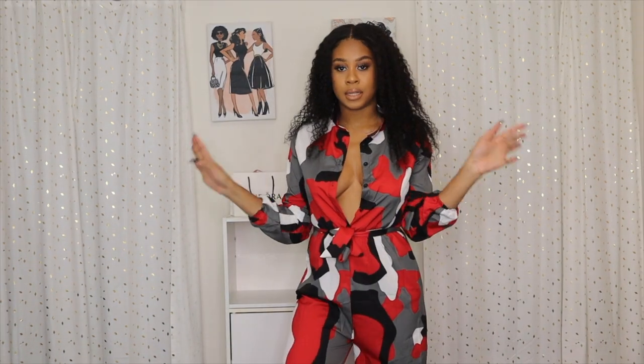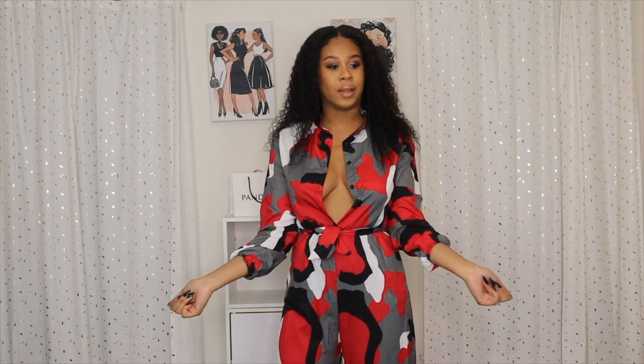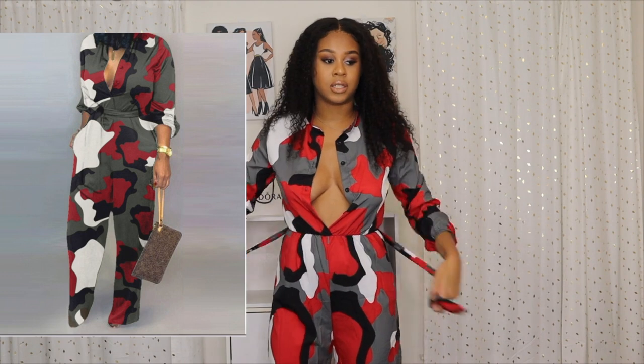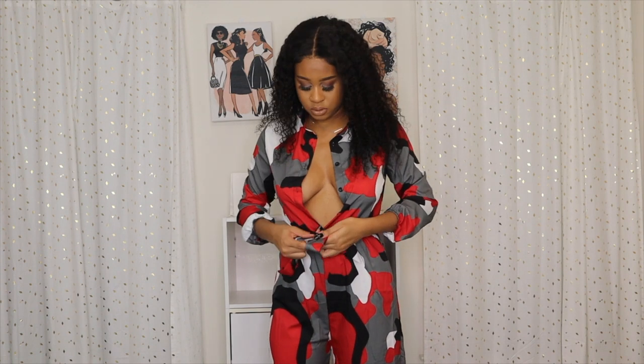Okay, y'all, this is the next outfit. And this is probably one of my favorite ones, actually. This is the one I feel looks very similar to the picture. And this one is very, very, very cute. It fits me so good. It looks so good. It's the bomb. On the model, it looks really good. She has this going around her waist. This is actually separate, so you could tie it how you want. But I just tie it like this on me.